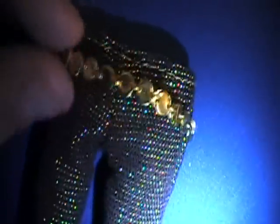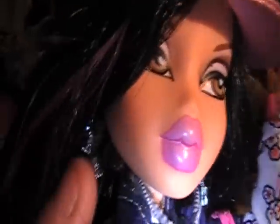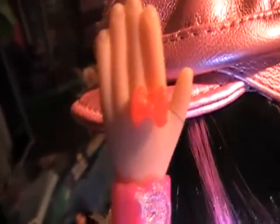And this is her second outfit. This, I don't know what you'd call that, but yeah, that kind of shirt. Sparkly skinny jeans with this chain belt thing, and these shoes. And here's Party Jade. She's got these really cool Robo Girl earrings. This necklace. And her ring is a red bow.